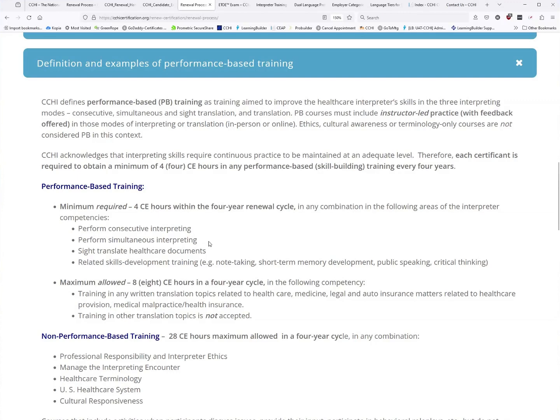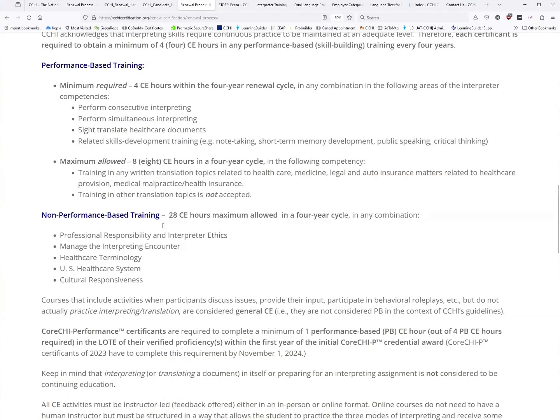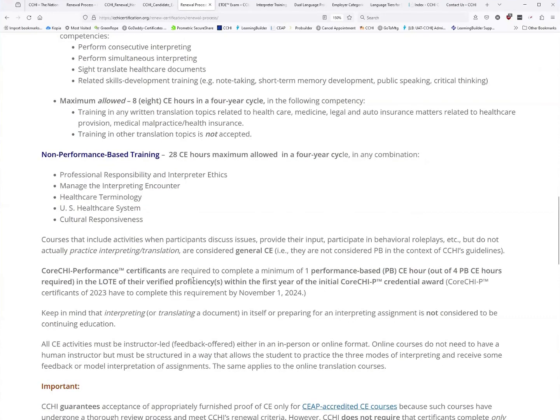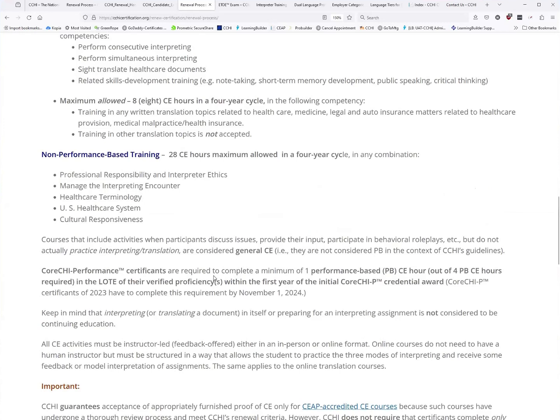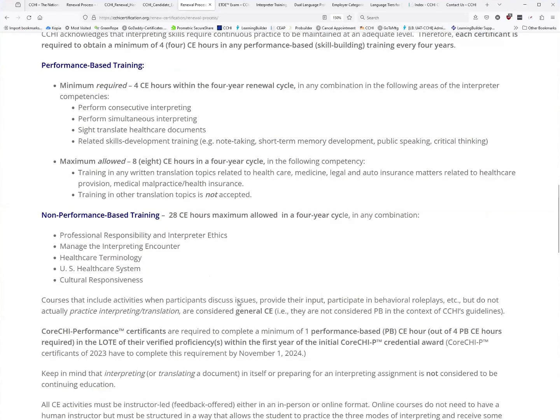All 32 hours could be performance-based, with one exception for translation: because it's a written skill, we only allow 8 hours. But for sight, consecutive, or simul, it could be all 32 hours. And here are examples of what is non-performance-based. Those are easy to come by. A lot of webinars, including free ones, are about those topics.